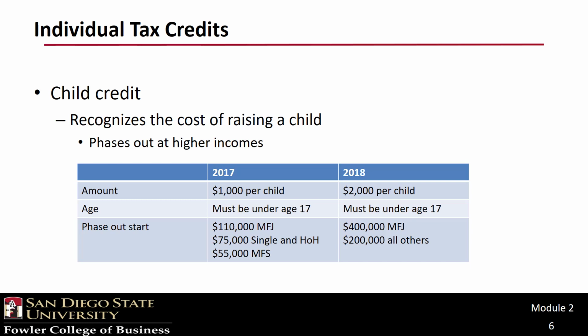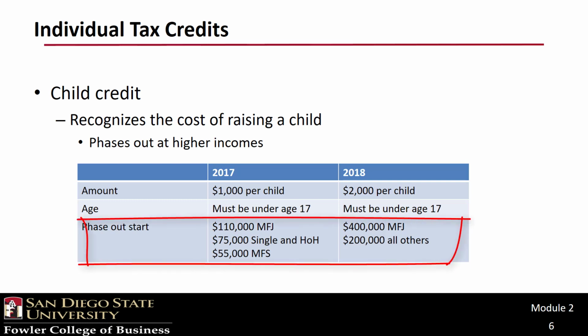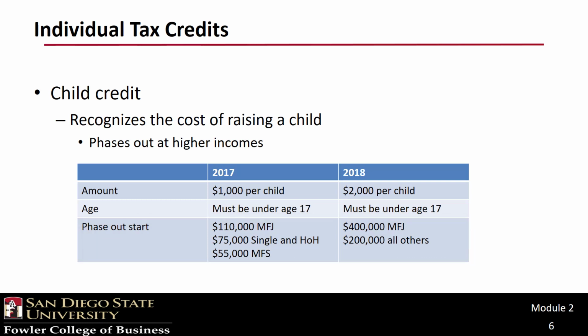We'll start with the child tax credit. This credit was subject to some pretty significant changes in the new tax law. The credit amount is now $2,000 per child. Remember, this is in part to make up for the loss of the personal exemptions. But perhaps more important to many taxpayers is the increase in the phase-out. For those of you that lean left politically, this was not entirely a giveaway to the rich. First, from a fairness perspective, we just discussed that raising a child pretty much costs the same regardless of your individual wealth. We could debate that.